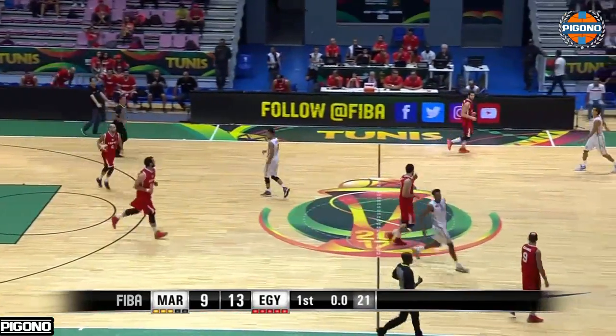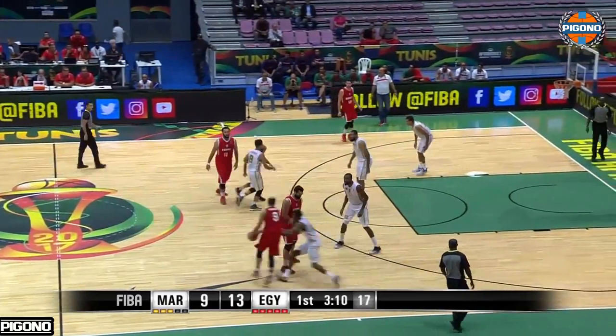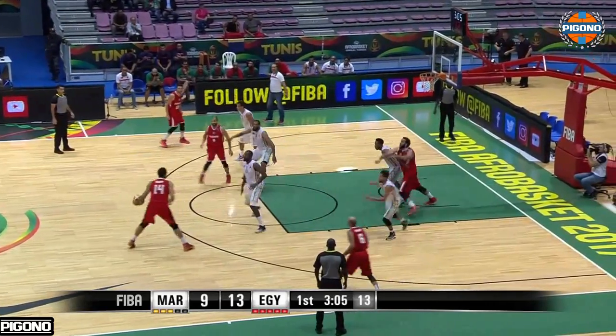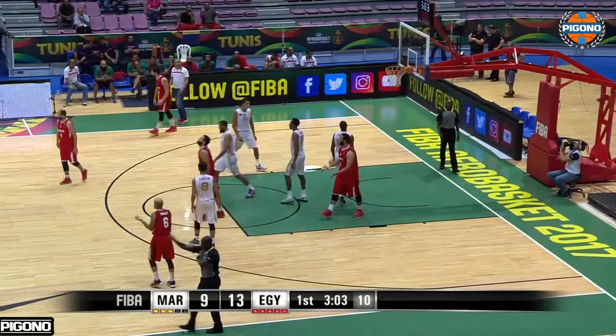Yeah, it's great to run a quick break, but you have to really try to play it smart because you don't really want to finish overloading situations from the shot from the arc. You want to try to get the ball inside. Traveling called against Abdallah.